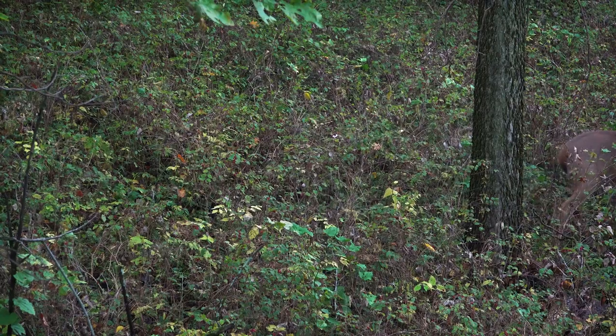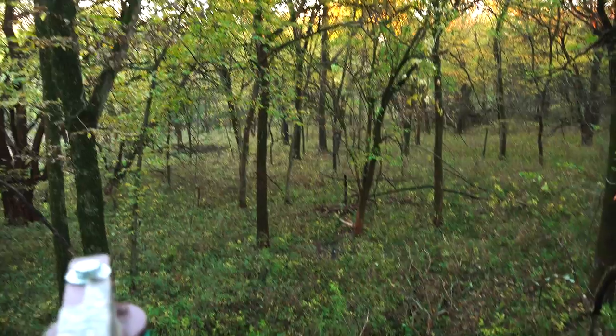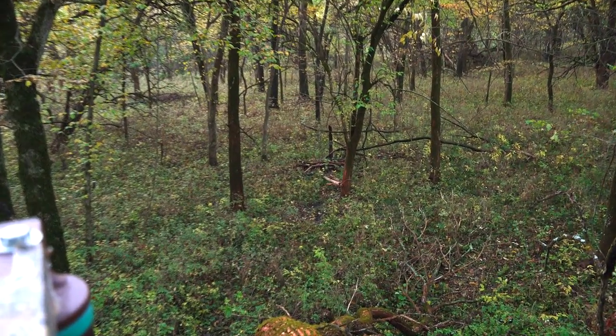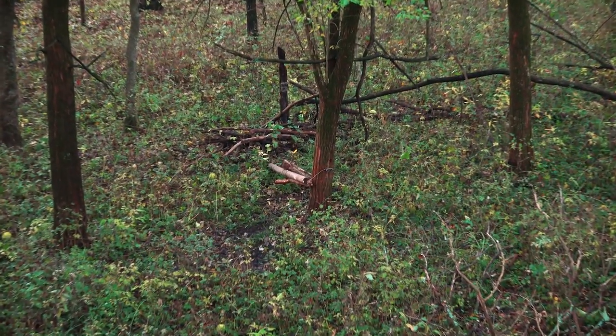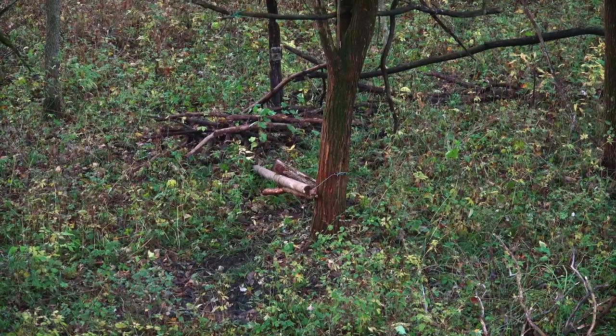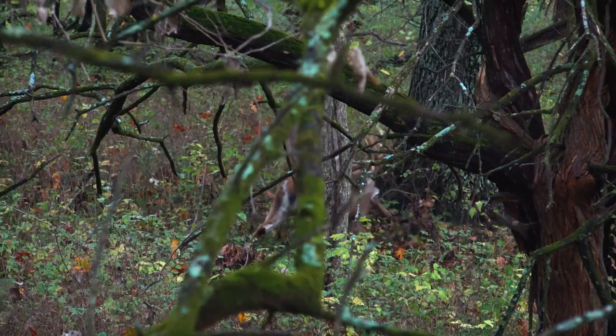Well, how awesome was that? Two big bucks went at it pretty hard there. I slipped in here and set up on a horizontal rub that I had set up earlier. And take a look at it here. I noticed the rub had been tore to the ground. So we got a couple of trail cameras running on it. We'll see if we got any footage of them doing that.